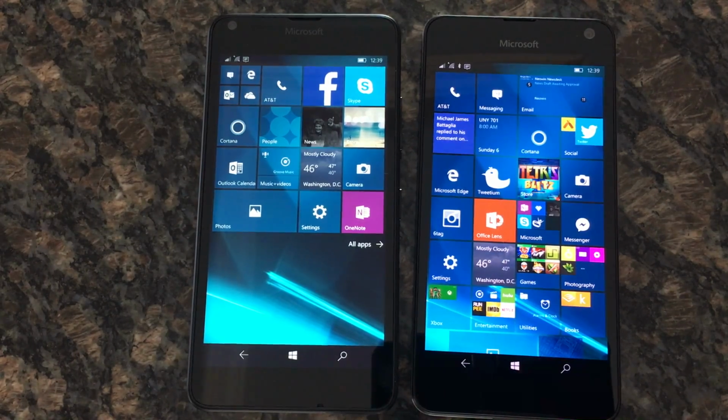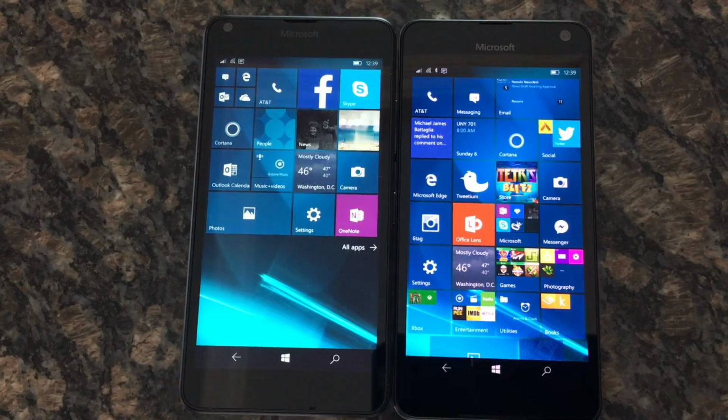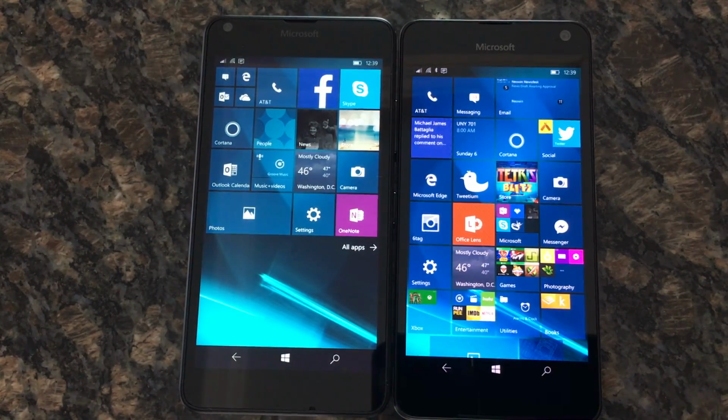Now, like I said, it's the AT&T model, which means that it's locked. You can't buy this phone and just use it on T-Mobile. It's not that hard to get it unlocked. It's optimized, obviously, for AT&T's LTE bands.